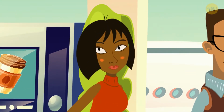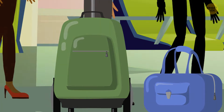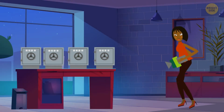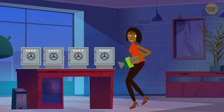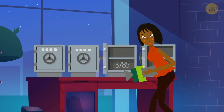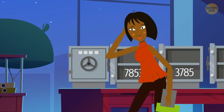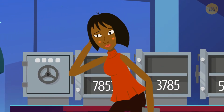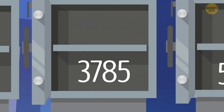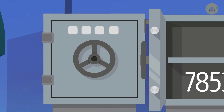Emma is a secret agent, and she's after a guy who's been possibly smuggling contraband from abroad. Tonight, she managed to find his secret office and broke into it. There were 4 safes. She used her equipment to open 3 of them, but they were empty. When she tried to get the code for the last safe, her device stopped working, so Emma could only rely on herself. If the codes for the 3 safes were 5378, 3785, and 7853, what is the code for the 4th one?